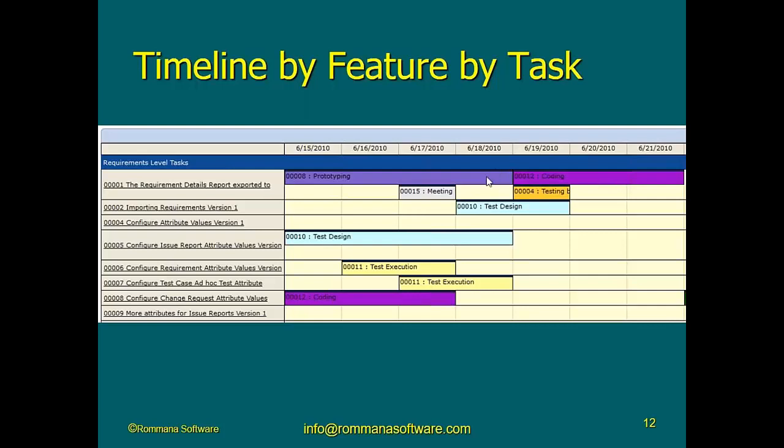Now, of course, does this mean that it's only one person who's doing this? Absolutely not. When you see the live timeline, you're going to see that any one of those tasks could be performed. So the prototyping could be done by one person, the coding could be done by a different person. We will see this in a little bit, and so on. All right.